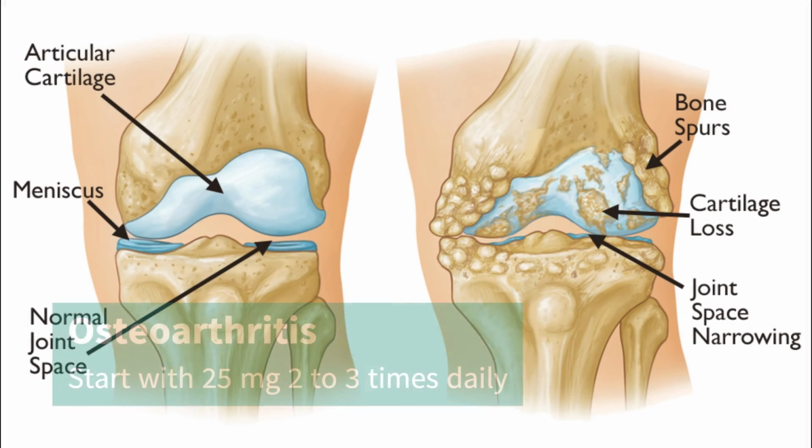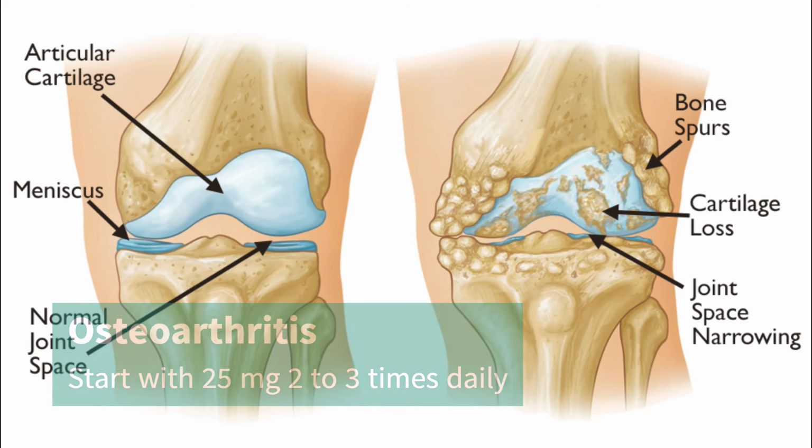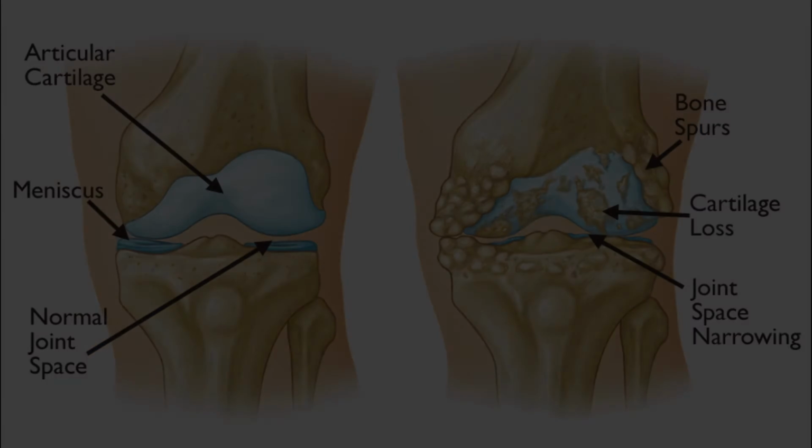Osteoarthritis. Start with 25 mg 2 to 3 times daily. Adjust weekly based on response. Extended release and suppository options are also available. Max dose still capped at 200 mg per day.